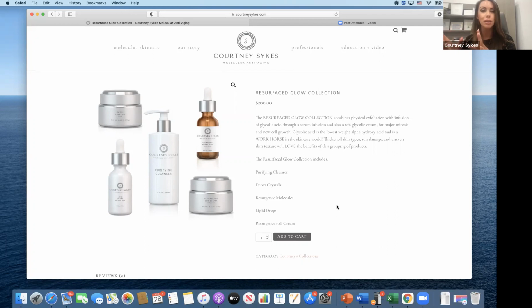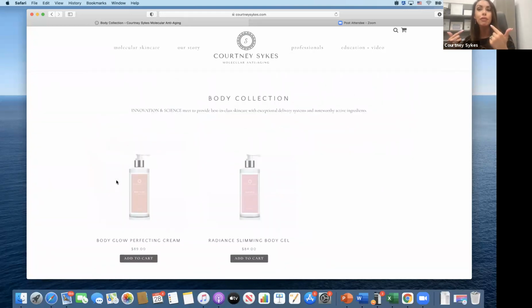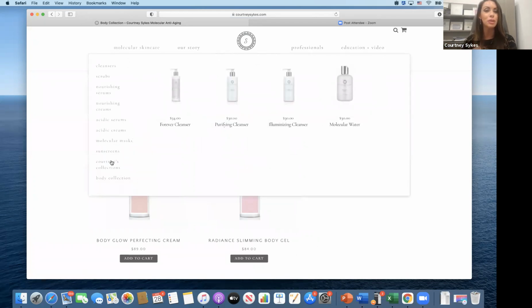You might want to add on the molecular water or something, but you guys, you've got to do this for your face. And then of course you want to grab those new body products to make sure your face matches your body. We want to make sure to take care of our body skin too. And then you're all set. I'll talk through another one really quickly.